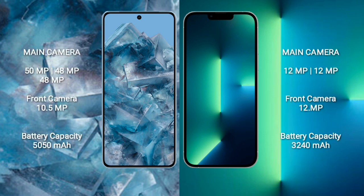Google Pixel 8 Pro rear set triple camera setup 50MP plus 48MP plus 48MP and front camera 10.5MP. iPhone 13 rear set dual camera setup 12MP plus 12MP and front camera 12MP.